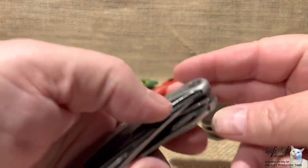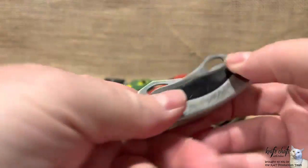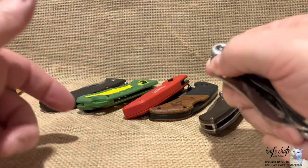This is a ripoff of Spyderco. They just copied it. Can you open it one-handed? Not really. Well, maybe you can. You can if you're right-handed.